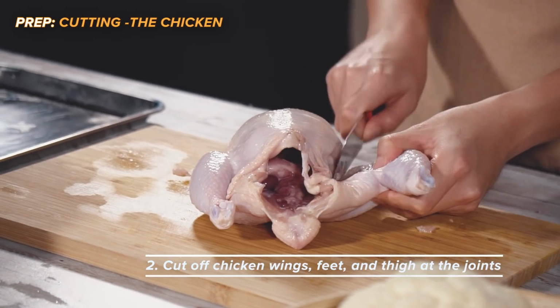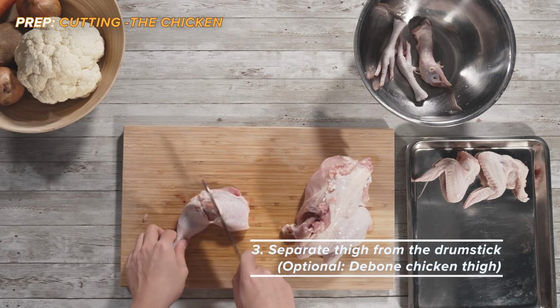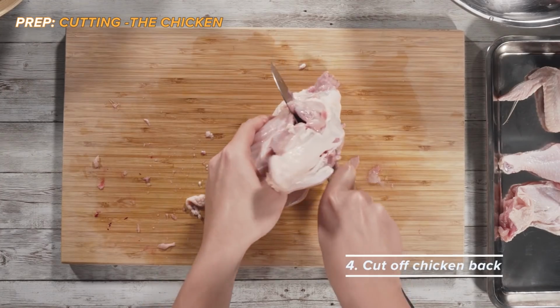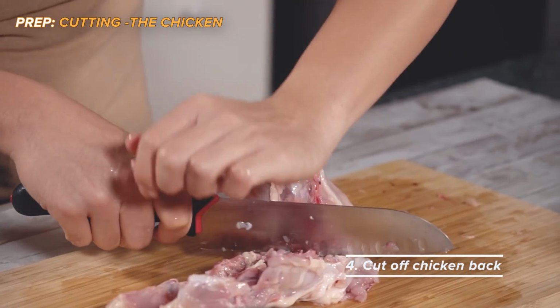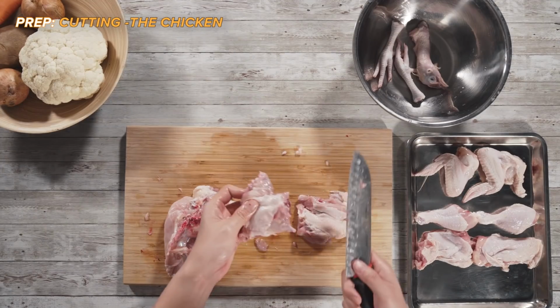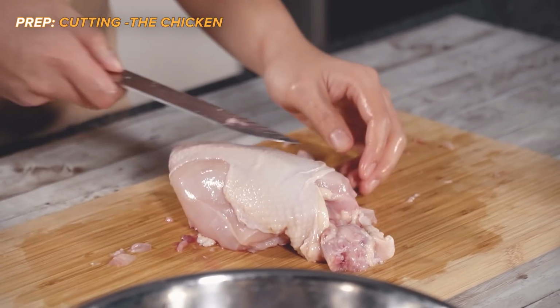We're going to remove the thigh. So this here is the thigh. Then I'm going to separate the thigh meat from the drumstick. This is a nice thigh meat that we're going to use for our first dish. Separate the breast from the back. This is the only moment where I actually have to do some heavy chopping. So here's the carcass. We don't really have much use for it, so we put it in the soup as well. There are 2 sides of chicken breast, one left side and one right side.